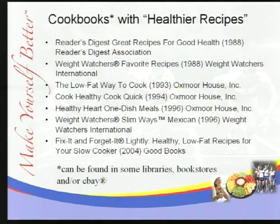Other cookbooks with healthier recipes. Again, there are several listed here, and there are many of them out there. The main point is to find some books that show you more about what's in the actual food you make. They break out the fats and the carbohydrates, and they show you a lot of the nutrients in the food and the calories, so you at least know more about what you're making. Again, you can find these in libraries, bookstores, or something like eBay.